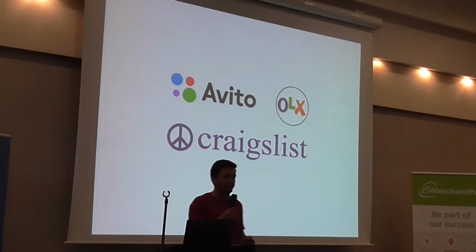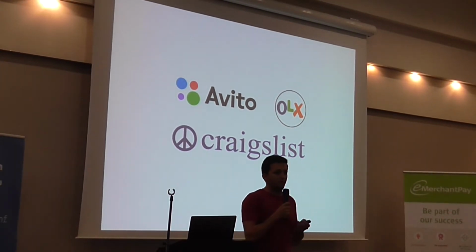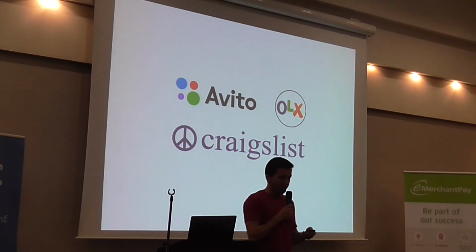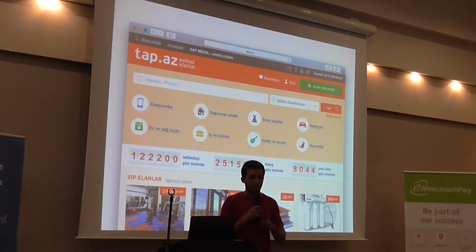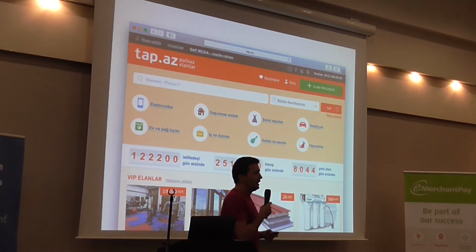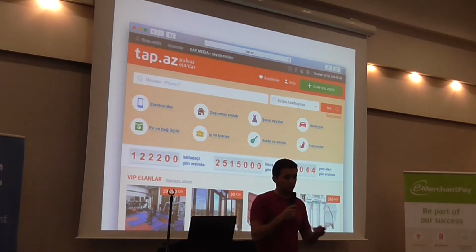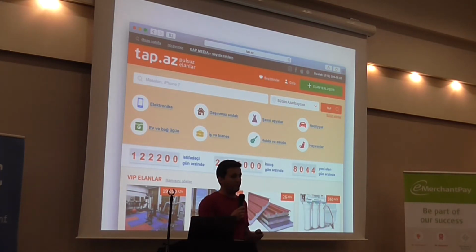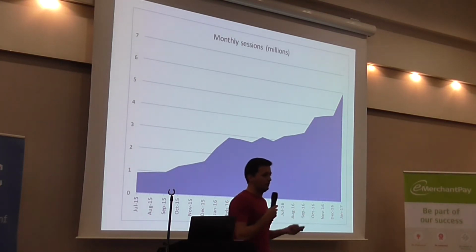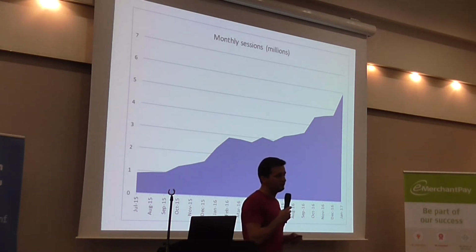In our country, we run classifieds websites. Depending on where you come from, you may have heard of Avito, OLX, or Craigslist. Basically, if you have used any of those websites, you will immediately recognize it's a way for you to buy and sell stuff online. And as I said, people started adopting global apps as well as local apps. And we were going through rapid expansion, especially during the last couple of years, going from 300,000 monthly users to 1.5 million, even more now.